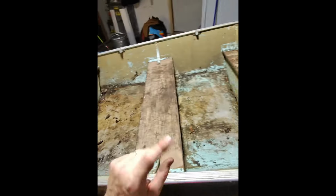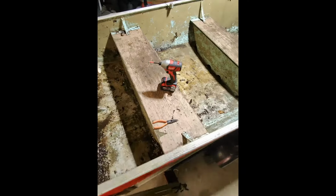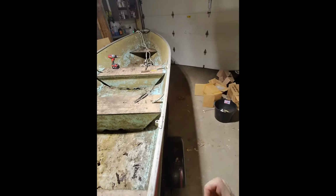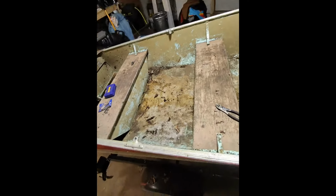But I'm gonna get all these seats off. I'll come back after we get this first guy off so you guys can see with me. All right, well, I got them all ready to pull out. Gonna leave them in there for the time being.